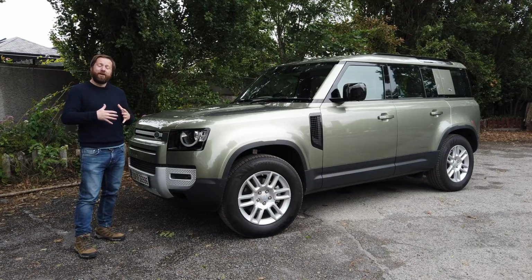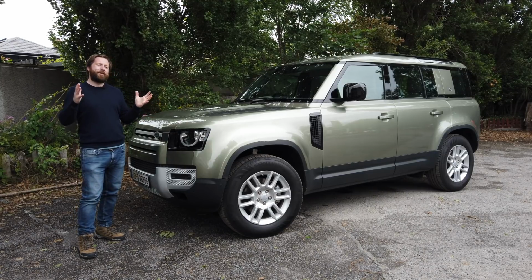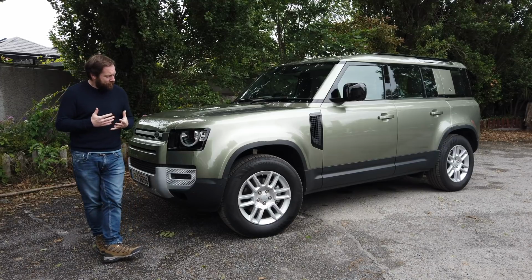On top of the fact that this also has to last, and it also now has to adhere to things like pedestrian impact and all the various legislation that new vehicles have to come to. Legislation actually that killed off the old Defender. So, let's have a look.